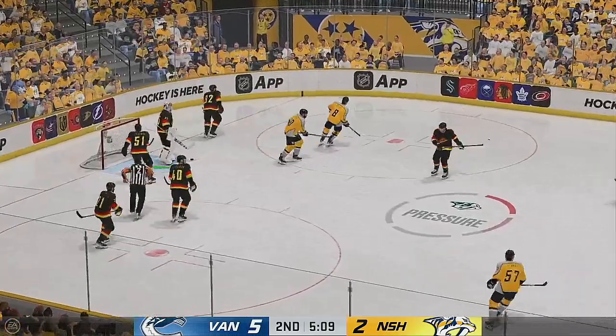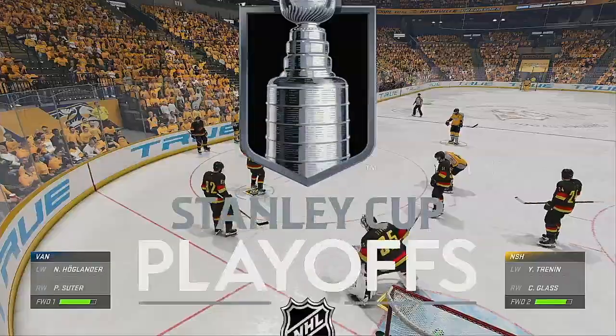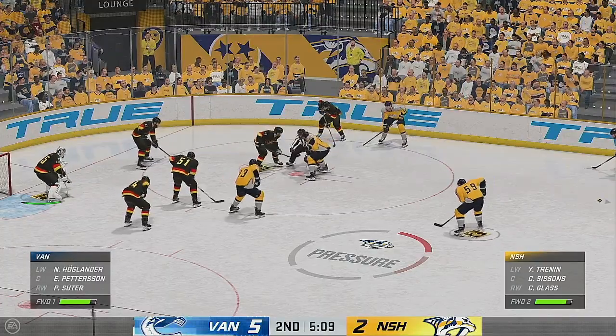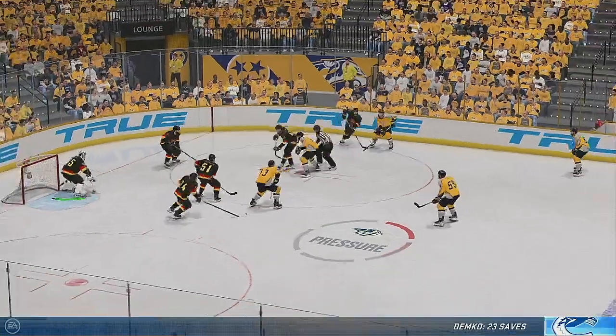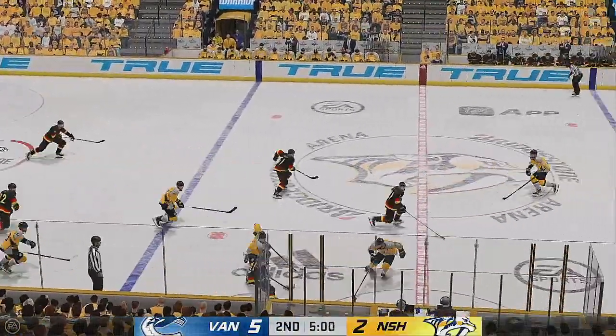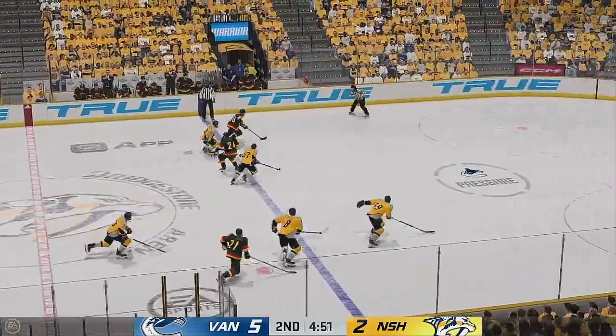But what it does is it sends a message to his team to start playing. Start playing in front of him, and they need to answer the call. Josi's the leader of this team, and who do you look to when you're down? You find a way to look to your leaders. They create momentum. Everyone jumps on board. This game is not out of reach yet. Quick pass to Glass. And now he angles it across to Sissons.